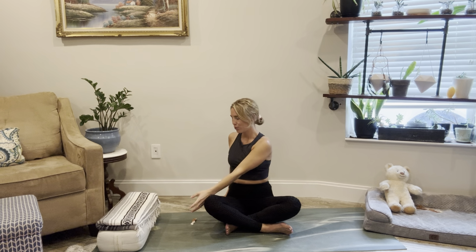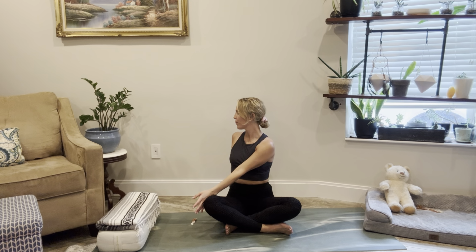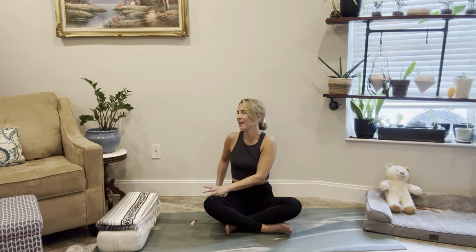And then inhale, lift the arms up. Exhale, twisting to the left. Three breaths here. And then lifting the arms, stretching all the way up. Hands come down through heart center. Thumbs connect with your heart space. Give yourself a little circular movement, a little massage here.